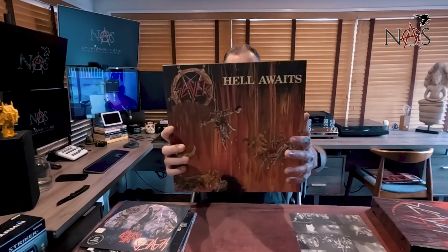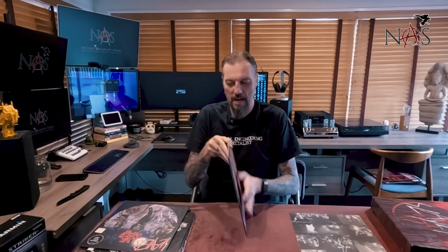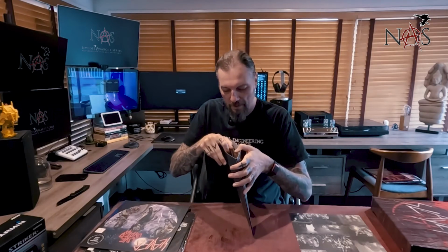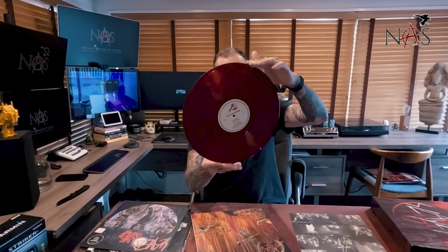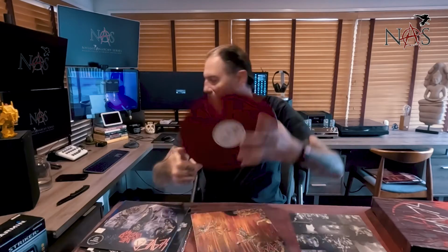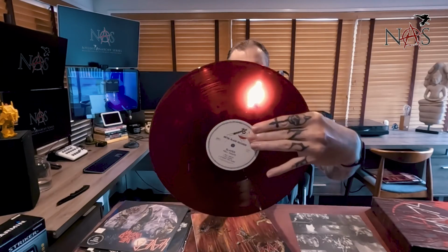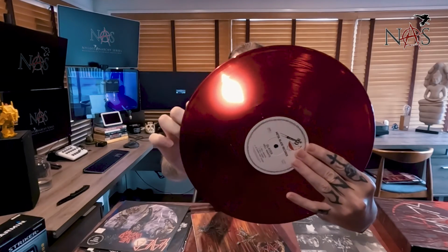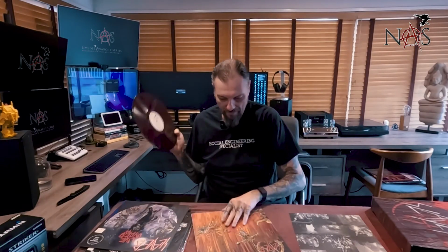Oh, we're skipping Live Undead. Whatever. There you go. Check that out. Hell Awaits. Now this one feels good. This is kind of that matte. This is definitely 180 gram vinyl for sure. Oh, this one's rad. Check that out. I don't even know if you can see it, but it's got kind of the black smoke in there. You know what? Hold on. Let me see if I can do this. Does that shine through at all? Yeah. All right. You kind of see some of that texture in there. It's pretty rad. This one's cool.